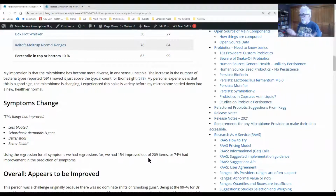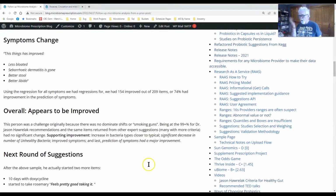Normally you would expect some goes up, some goes down. You would expect perhaps 50%, but we are way up to 74%. So that is good. Basically, overall appears to be improved.